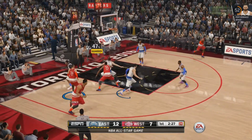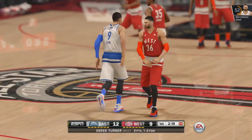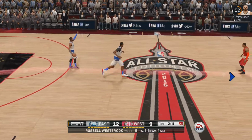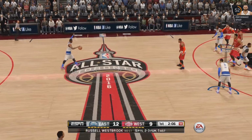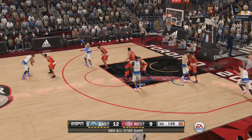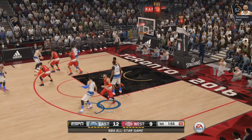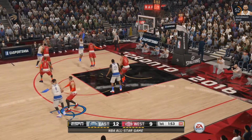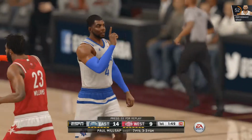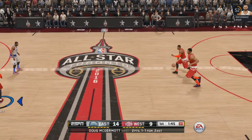Turner forcing against a smothering defense. Soft touch, gets the roll. He's averaging 14 points per game this season. The mid-range game has disappeared for the most part in basketball today. It's nice to see good execution resulting in the mid-range jump shot. To McDermott. He's averaging 17 points per game this season. Knocks it down, a two-pointer. And Paul Millsap with 7 points so far in the first.